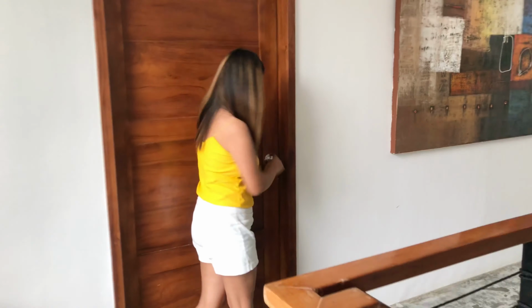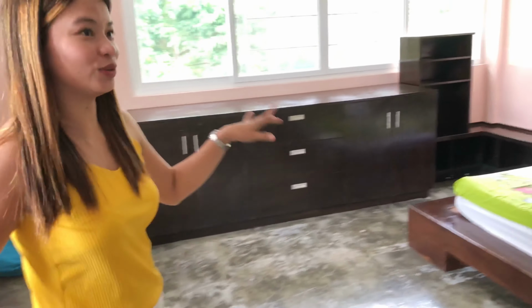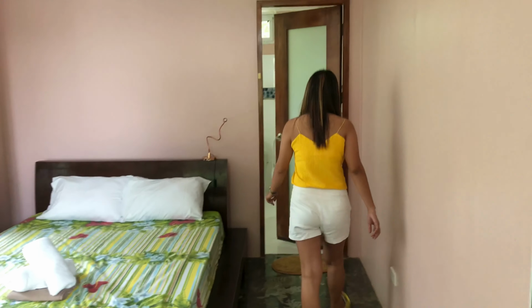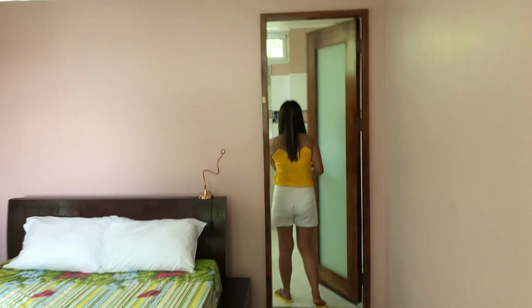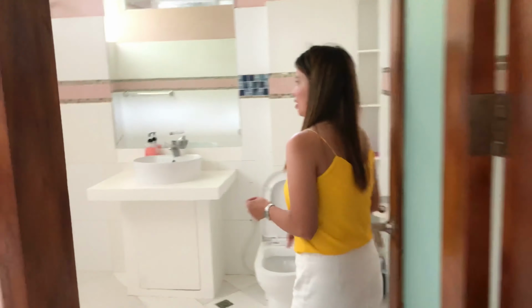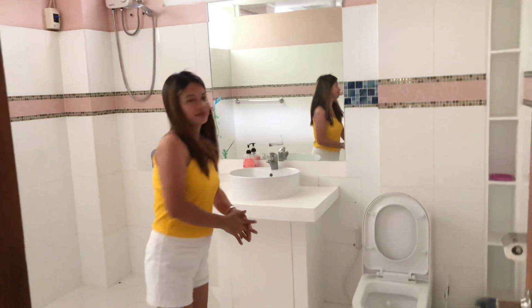So this is the bedroom number 2, the second floor. So I'll show you. This is the room, with a bed and a CR. What is the CR? CR and the shower. Shower room. Same as the master's.